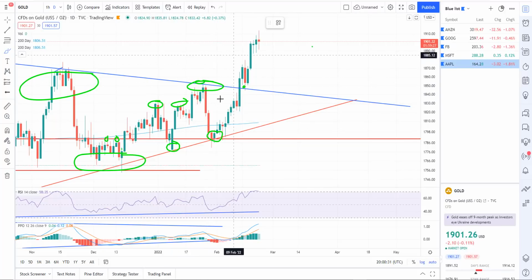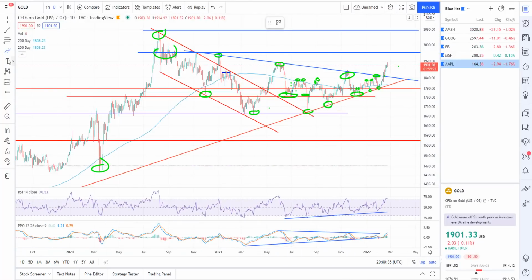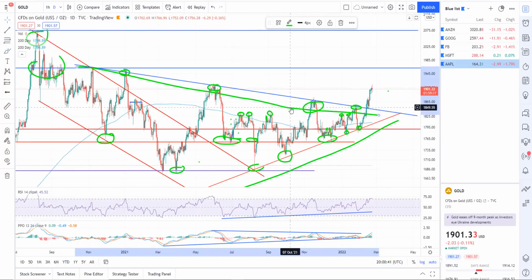Doing really well so far on the long side. So again, we had our asymmetrical triangle marked out here. This is our big corrective pattern that we've been in for the last couple of years. Broke out to the upside.